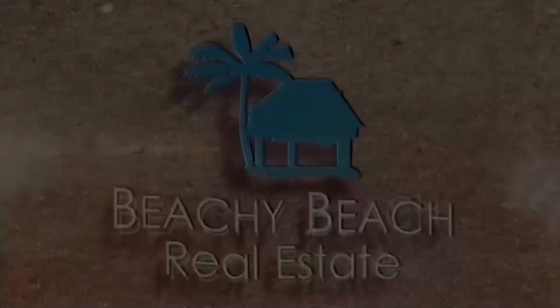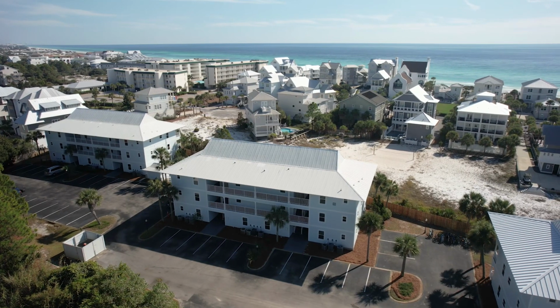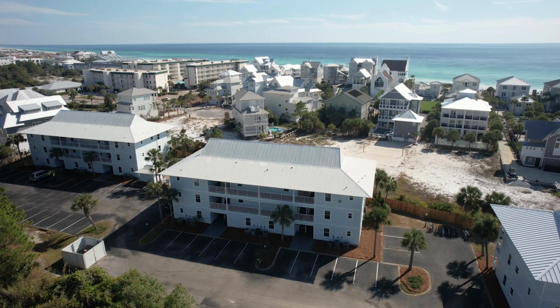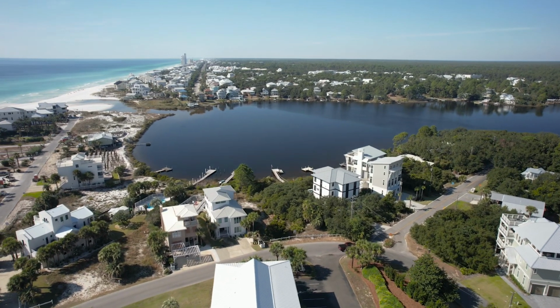Beachy Beach. And today, this one, great condo and beach walk. I can't wait to show everybody. Absolutely. This little 2-bedroom, cozy spot, great beach getaway, very close to all the shops, sites of 30A. Walk, bike, whatever you want to do.